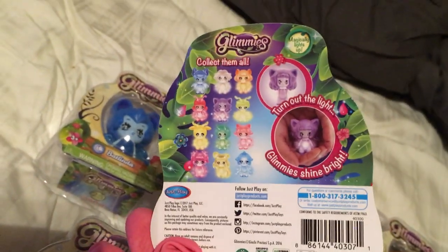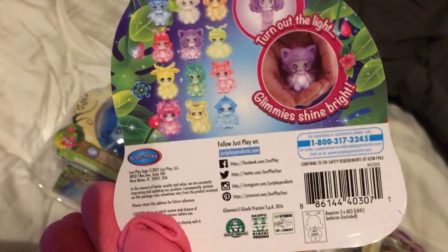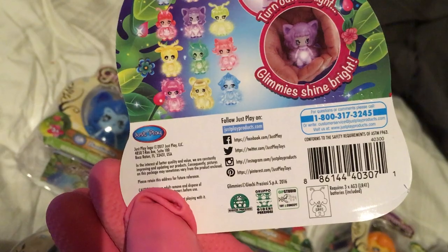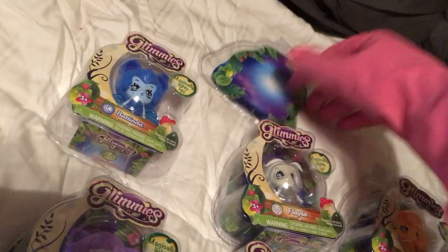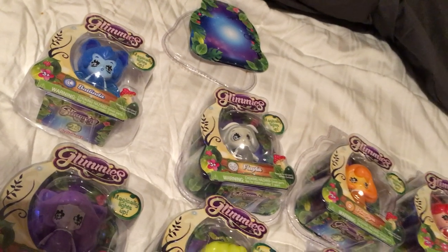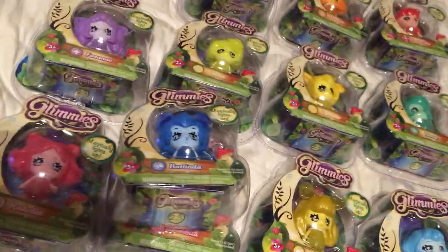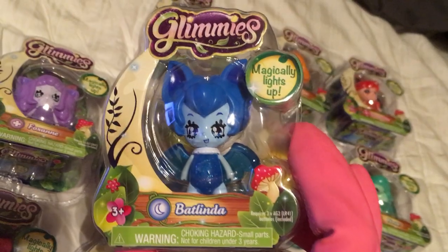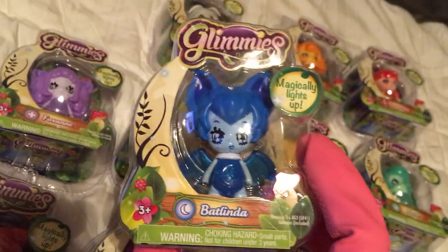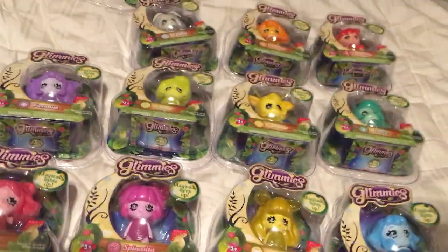Real quick, the card back. Turn on the light, Glimmy shine bright. I'm digging it. Oh, these are initially put out by Giochi Preziosi. Probably mispronounced it, but they're an Italian toy company. They handle a lot of the same Moose toys, and they've handled Playmates toys. They handle a lot of things for Europe. Oh, they did the Monsuno that I was really into. But it also suggests that these originated in Japan. I don't know why I said Japan. These originated in Italy because of Giochi Preziosi.